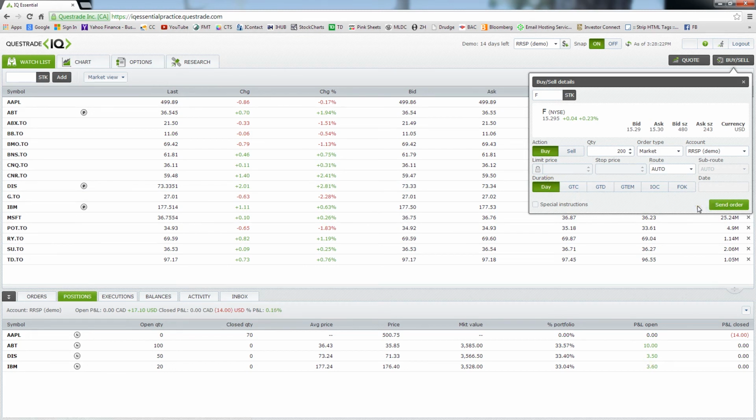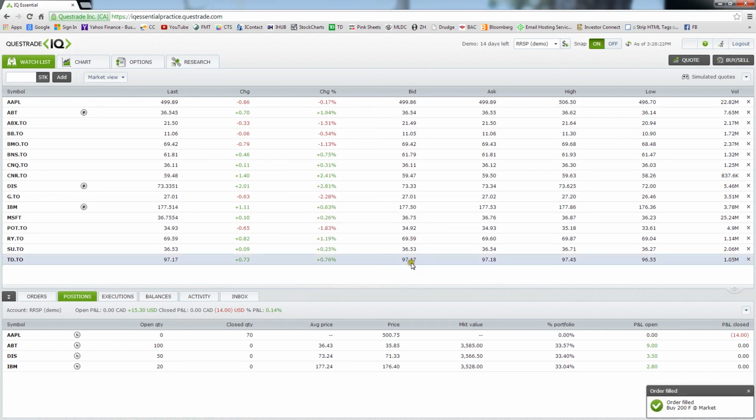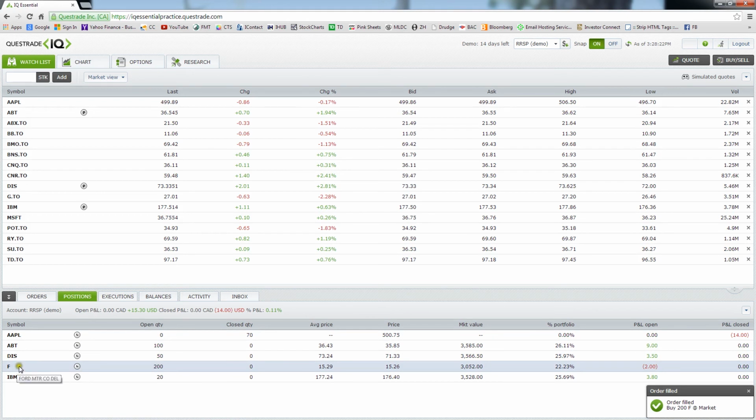So I'm going to go forward, send in the order, and you can get an order confirmation here. I'm buying 200 shares of Ford at the market. Here's what it's going to cost me, and some other information about my positions and how much money I have in my account. And I'm going to send my order. And below you can see my positions, and Ford instantaneously was purchased at the market, and my price was $15.29. That was the average price that I got filled in.